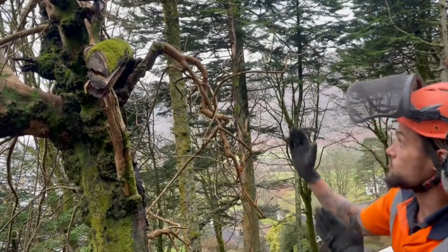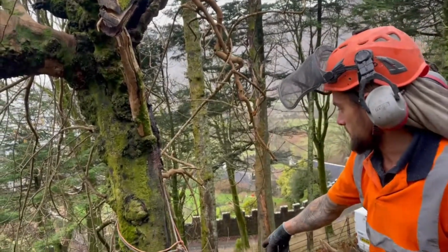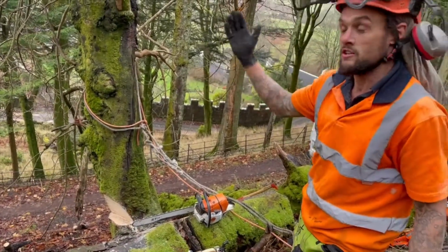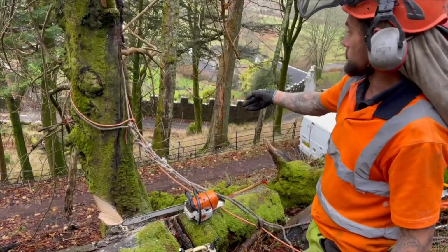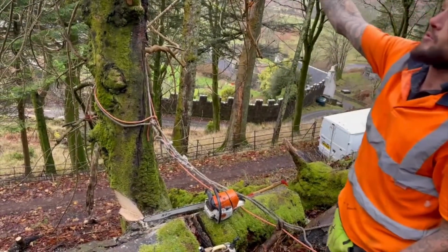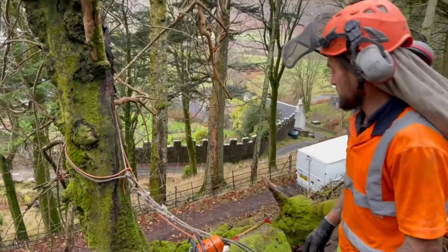So because we're leaning that way with the unbalanced canopy, we're going to go for a dog tooth cut again. So you can see where I put my gob in. It's like a nice big open mouth on it. So hopefully it'll stay on the hinge. Wait till it reaches the floor. We put two lines on just to stop it from rolling down onto the road and through the railings. And we're hoping that when the canopies fall into those rhododendrons, they'll get all tangled up and it'll stay put. So we shall see what happens.